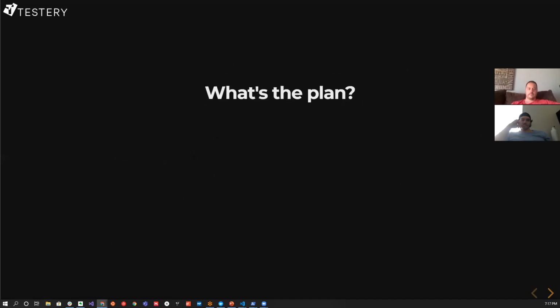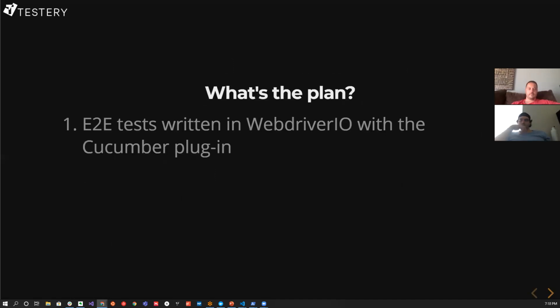So here's the plan for what we're going to walk through. First, we're going to take a look at writing end-to-end tests in WebdriverIO using the Cucumber plugin. There are a ton of different testing frameworks out there. This one happens to be one of my favorites of the day, but there's nothing that says you have to do it in WebdriverIO. This is just one of the ones I like to show.